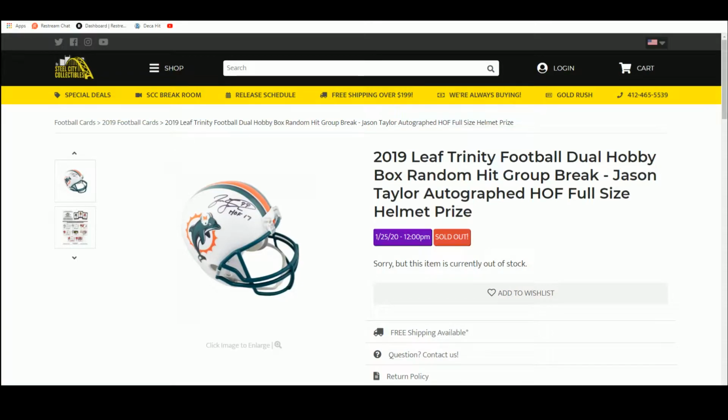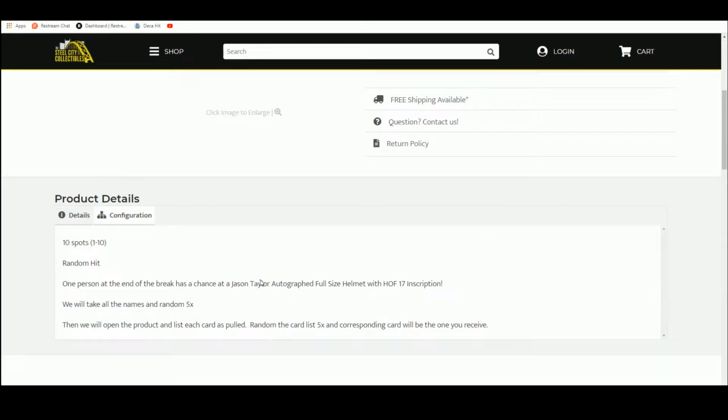With this break, 2019 Leaf Trinity Football Dual Hobby Box Random Hit Group Break. And there is a Jason Taylor autographed Hall of Fame full-size helmet prize at the end of this break. 10 spots, random hit. Everybody gets one card randomized at the end of the break. One person will also have the chance to win the Jason Taylor helmet.